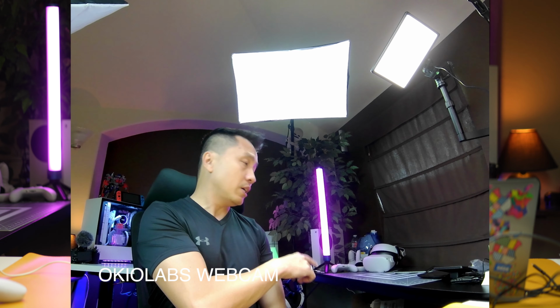This computer looks great. I put this one in because I wanted to make sure of the situation when you have a light like this shining towards the camera, it's really hard for them to figure out. So anyway, there you have it. Those are the different qualities of the Logitech versus the Okiolabs, and also my internal cam, obviously.